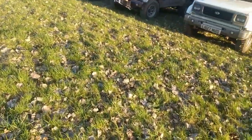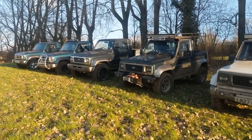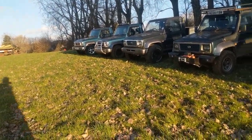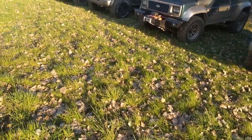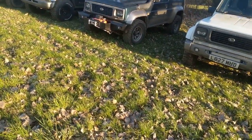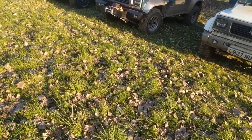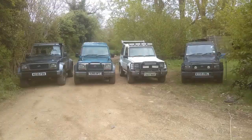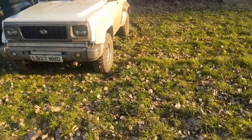Alright, so before I sell that truck at the very end, I took a load of photos myself, but I also wanted to document, on video, how the trucks look at the moment. I won't be surprised if in another year or two they look completely different, because I've got photos of them from a year ago, maybe 2 years ago from now. And yeah, I thought I'd just walk around them.